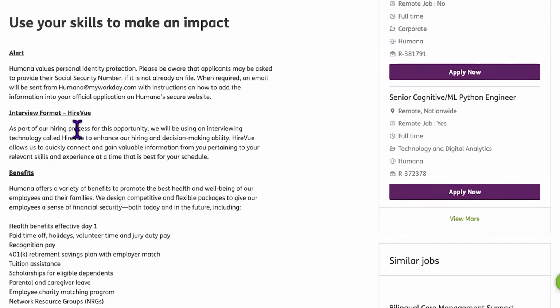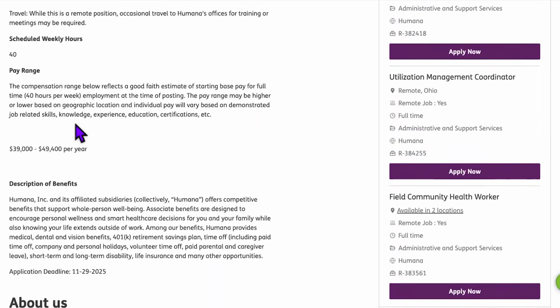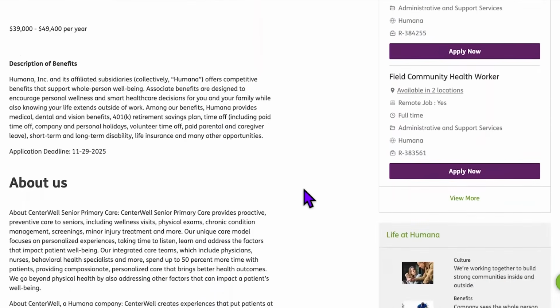It's going to be a pre-recorded interview through their platform HireVue. You get great benefits, and I think this is a great opportunity. So if you think so, then I highly recommend using the remote resume builder software, and I would use the appointment scheduling resume template, or you could use the administrative coordinator template. It really just depends on what your background is heaviest in.